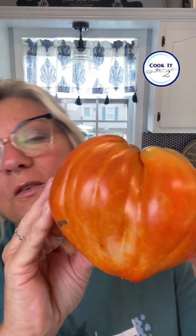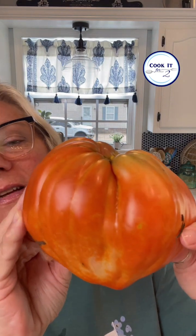Look at this baby. Wow! Look at this tomato. Whoa, can you see that? Oh my gosh. Yes, yes, yes. I cannot wait to try this, but I don't know what I'm gonna do with it. Do I really want to cut it? I have to though. Anyways, sorry, it didn't take much to excite me.